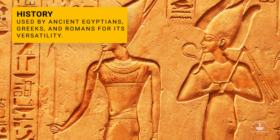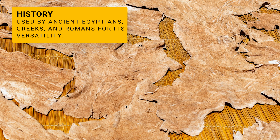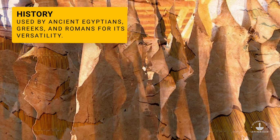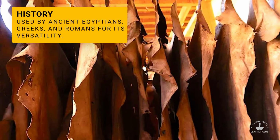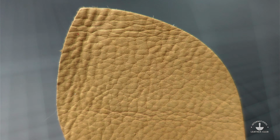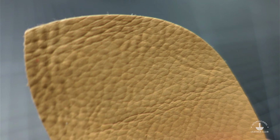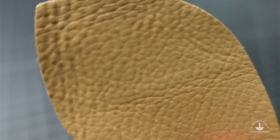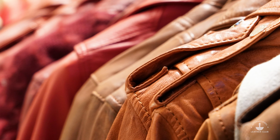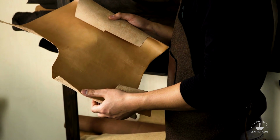As one of the earliest domesticated animals, goats were likely used for their hides, particularly in regions where goats were raised for milk and meat and other resources. The hides would be tanned and used for leather goods, including clothing, footwear, and accessories. Due to its durability and flexibility, goat leather continued to be a favored material throughout the Middle Ages and was commonly used for making gloves and shoes. Throughout the Renaissance and afterwards, goat leather remained a top choice for luxury items.